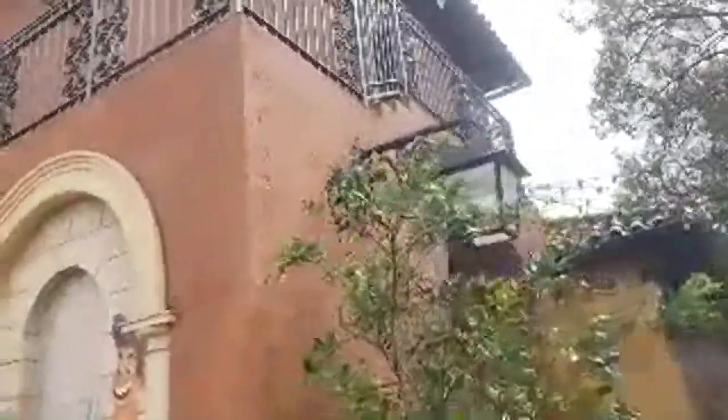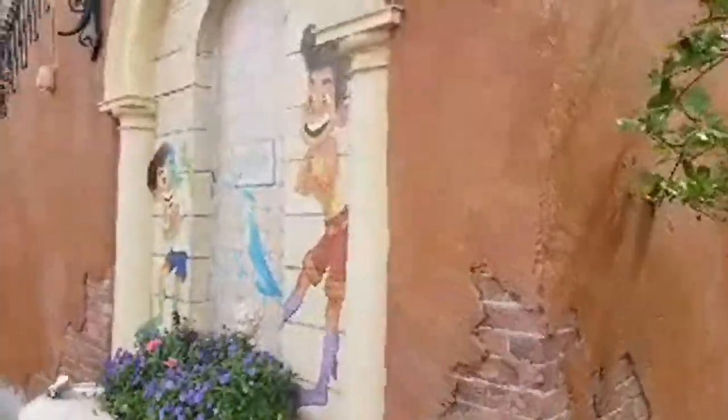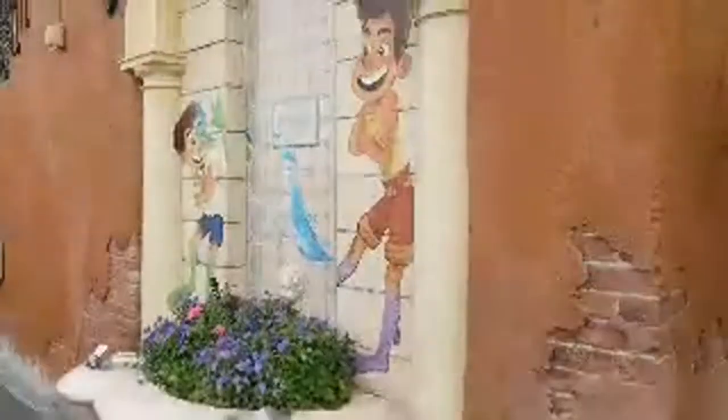Up here we have Jiminy Cricket. And then over on the other side of here we have Blue Tank. The cat's down here.